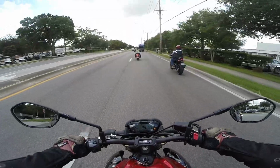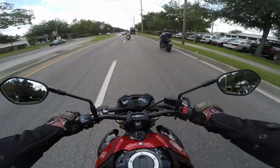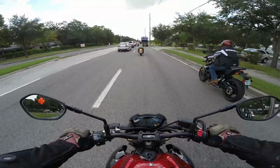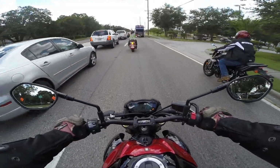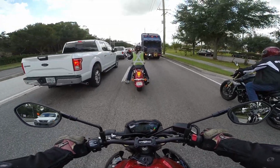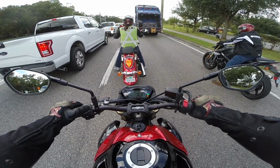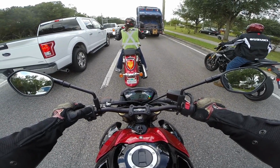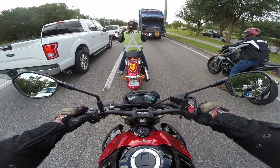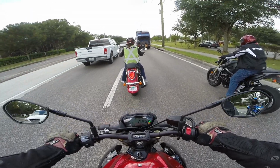I don't know if this has any programmable ride modes. I don't see anything like that, like sport or normal or rain or anything like that. So it may just have one power setting. Not 100% sure, but there's nothing on the dash at all about what mode I would be in. Let me see if I can flick through this real quick. Oh, okay, traction control mode 1, 2, 3, and off. Okay, so that's all that button does.